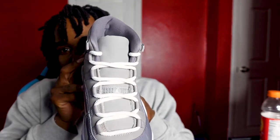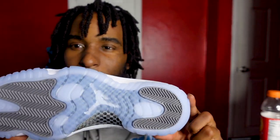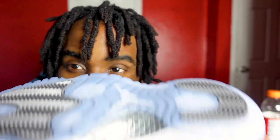The Cool Grays. Retro 11s. See that color at the bottom? If your color not looking like that, they might be fake. They might be fake if they not looking like this, all right? Fresh meal. I love that fresh meal, man. The shoe. It's one of my favorites. Always enjoy and love rocking Retro 11s. From the Concords to the Space Jams to the Cool Grays, finally.